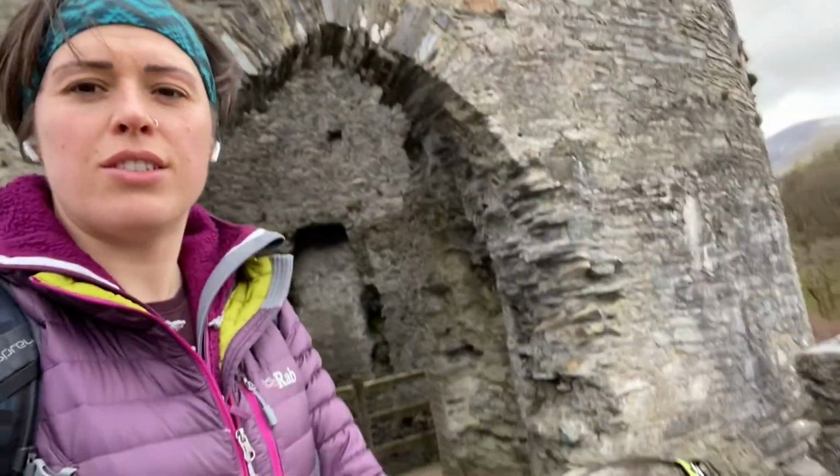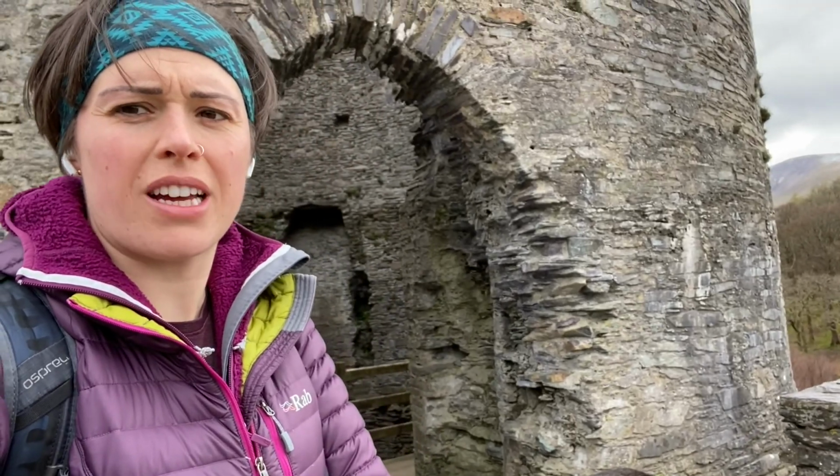This is Dinas Brân Castle, if you say it in Welsh. This one was quite significant. It was 1800s when the king basically made a prison at the top of a viewpoint, which basically warned off anybody who was coming here to try and steal anything. That's the prison you go into. Got a nice cold fire in it. What a view. I'd be quite happy here.